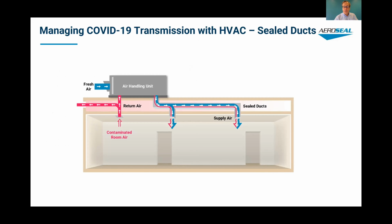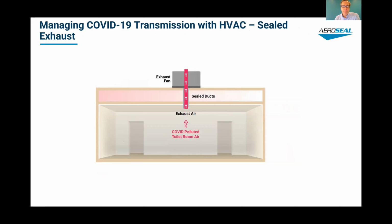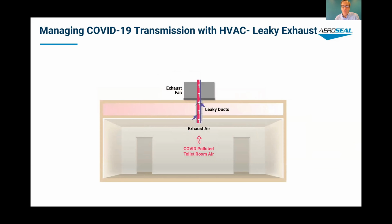So this is a well-sealed system, but when we have leaks, this little graphic just illustrates the fact that we're not getting those air exchanges like we're intending, yet we're paying the cost of running our systems longer and harder, if you will. Now, some buildings, some rooms and wings might have exhaust air only. Obviously, they're simpler systems, but this graphic shows that you're not getting the old air out of the space. So these are all non-energy related issues with our HVAC system that Aeroseal can help mitigate.